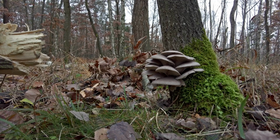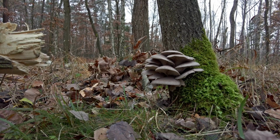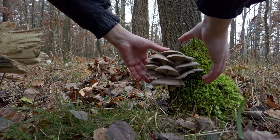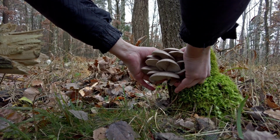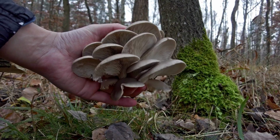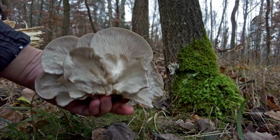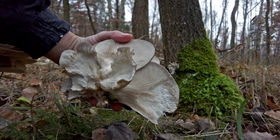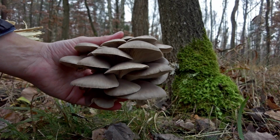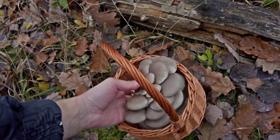So I already did some cleanup around here because I was taking pictures, and now it's time to take the cluster down from the tree. So let's try it just with hands. And it's done. So this is the cluster. You can see it's very healthy, fresh, a bit beaten again from slugs, but just a bit. I'm very happy for this find, and I think I can put it directly to the basket to make it almost full.